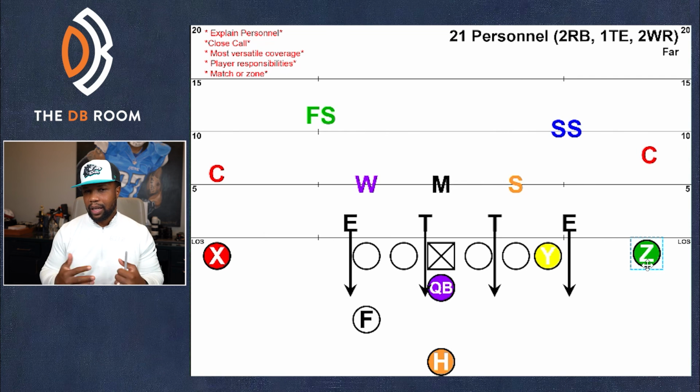So that's basically it for cover 4 from the basic standpoint of we're playing quarters. Everybody got a quarter of the field, and underneath we're matching up 2-3-2, okay? 2-3-2. Communicate, pass it off, get your matches, and then we're matching up on the back end, okay? We're going to go more in depth in cover 4 because it is one of the most played coverages in the NFL. Everybody runs cover 4 to some degree, so we have to know what cover 4 is.